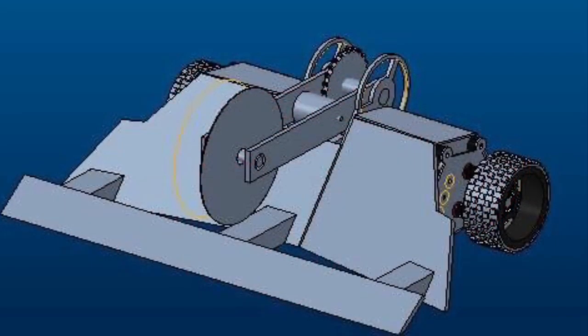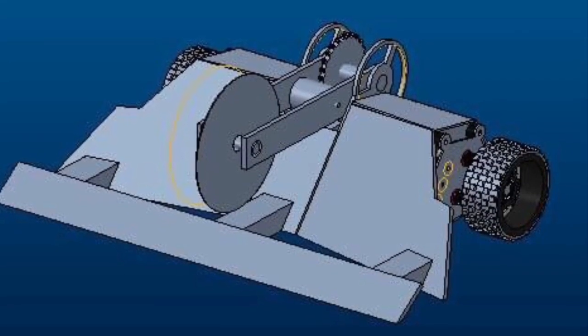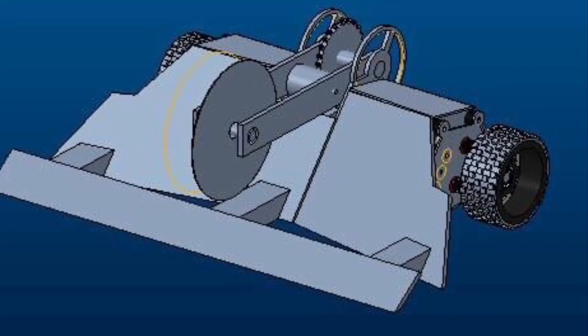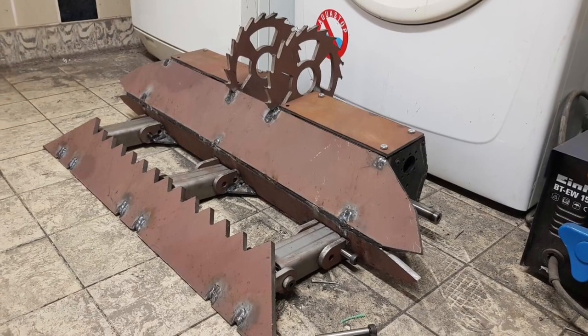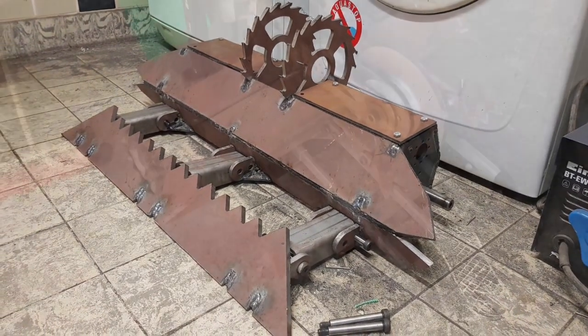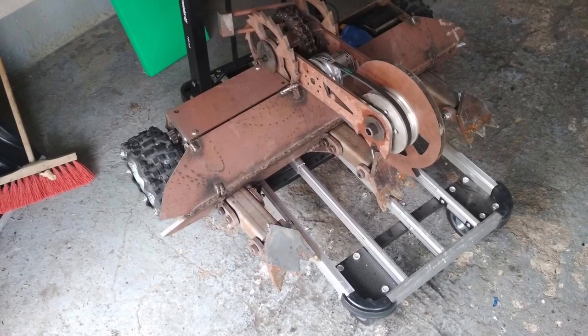Now, the team behind Jäger have been sharing photos of the design and build process for their BattleBot that will also be competing in the 2020 season. There's a full gallery of photos over on their Facebook page, so make sure you go and give that a look.